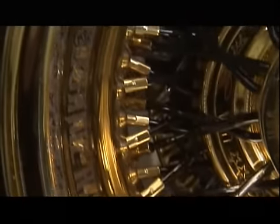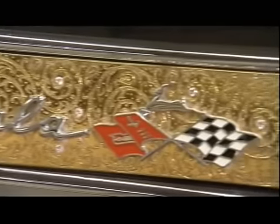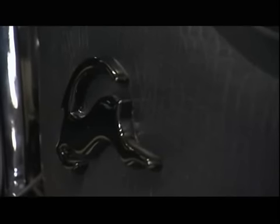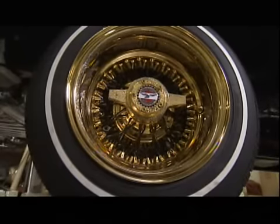Put into an Impala? Don't answer that question until you take a look at this '61 Chevy. At Custom Lowe's, they're making one of the most radical Impalas you'll ever lay eyes on. Tell me about this car because I've never seen anything like it. Out of all the years, '61 is the least production. So if you're going to build a car, I figured '61 was the best car.